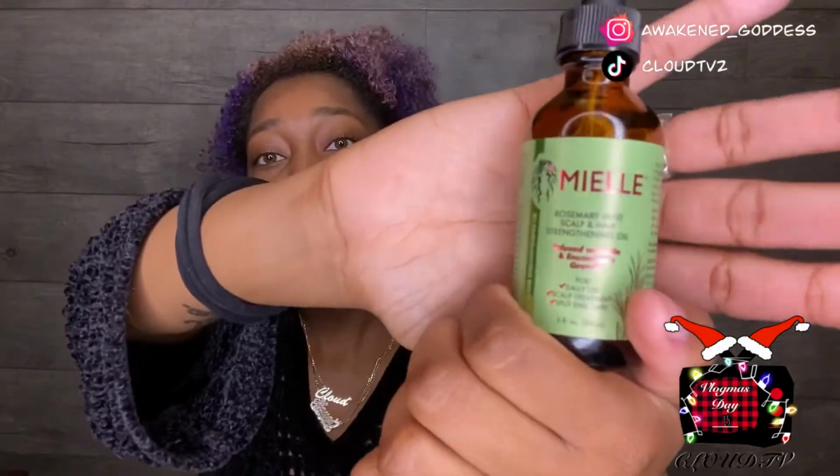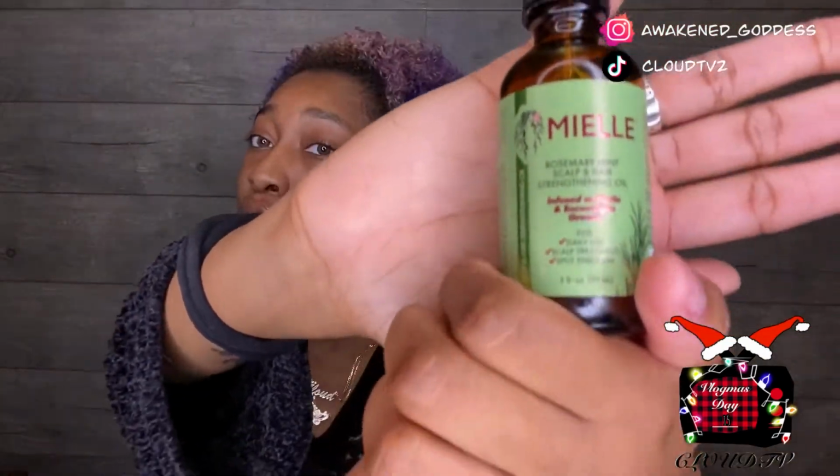Next, I go in with my rosemary mint scalp and hair strengthening oil. This is also infused with biotin and encourages hair growth. You can use this daily for scalp treatment and split end care. This oil is amazing. And as you can see, I am doing the LOC method, leave-in, oil, cream. Yeah, girl, it's the best. So I just take some and I put it on my scalp. All over. Now let's get into the styling.